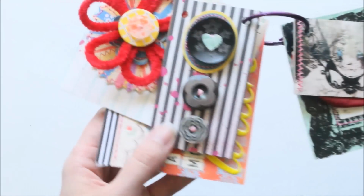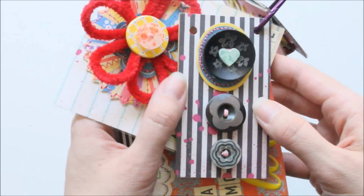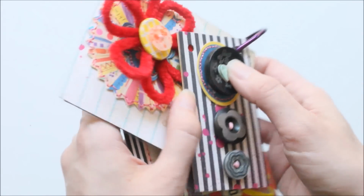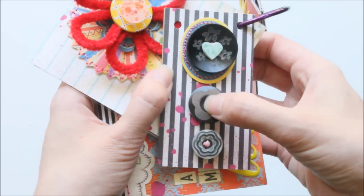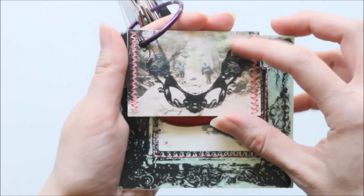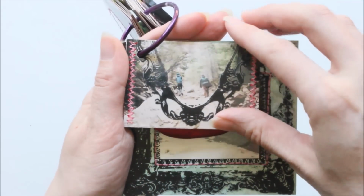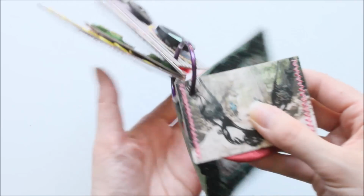And then this, black and white stripes apparently were trendy back when I made this too. That is so cute. Again, pink spray paint, just a bunch of layering. It looks like I used my sewing machine there, some embroidery thread to attach those. And it looks like I cut the other half of this frame here and attached my photo, just using some thread from my sewing machine.